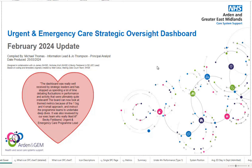But this dashboard was built with the templates that were created by Matt Callis, and Nick actually came along and supported us with this. So we spent a lot of time debating the metrics which would give the best insights into the urgent emergency care team. And we've talked about those, and where the data wasn't already present for us in national data sets, we've worked hard to go away, find it, and bring a way to incorporate that into the report. So this is the front page.